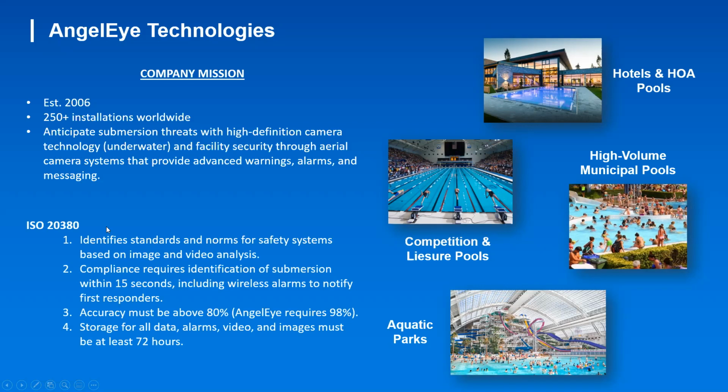The ISO norm, which is 2380, is an international standard, and AngelEye Technologies conforms to this international standard, which quite honestly supersedes anything that we have in the United States. Currently, legislation like Senate Bill 442 here in California wants pool covers, gates, and fences. Those are all meant to keep people out of the water, but they don't really address the issue of what happens if we have people in the water. What's being done about that?